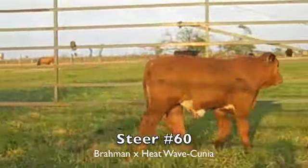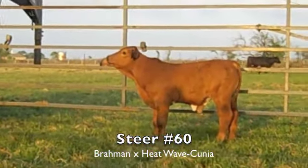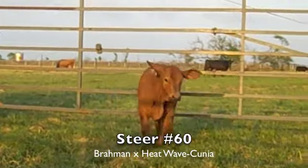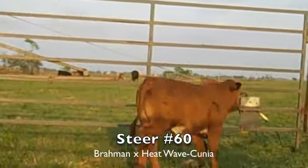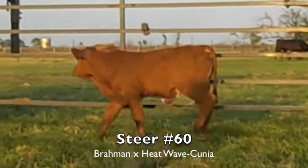This is lot number 60, a powerful half-blood Brahman steer. I appreciate your time. Again, pay attention and evaluate this steer. He's only in January, but he has lots of purple banners in his future. Again, lot number 60. Thank you.